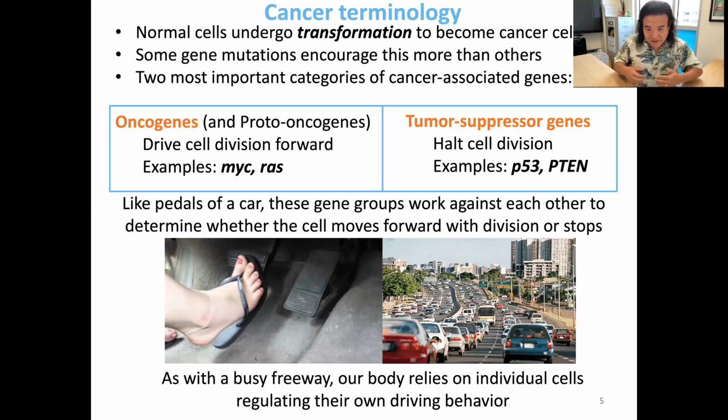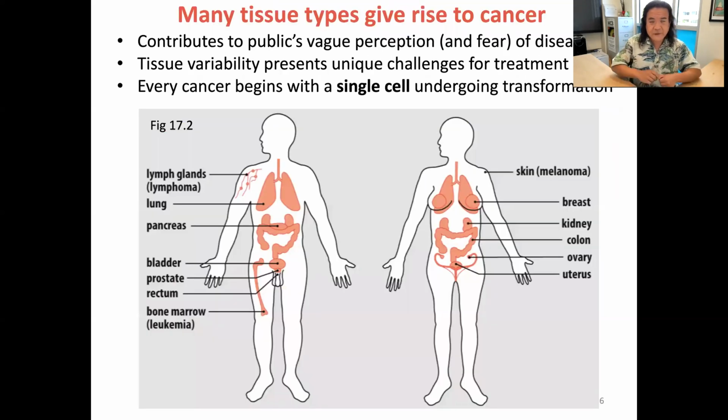And should have some responsibility about their own driving behavior, just in the same way that the individual cell in our body takes responsibility over its own proliferative behavior. So many tissue types give rise to cancer. I already said that any nucleated cell in your body, any cell that has a nucleus, has the potential to transform and become cancer. So it's not surprising then that there are many, many different types of cancer.